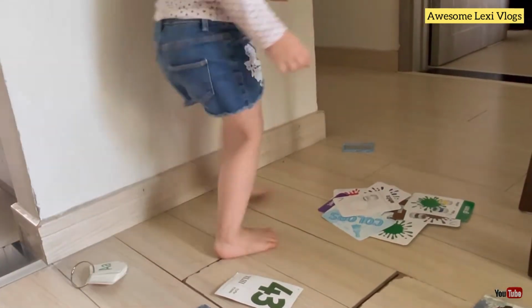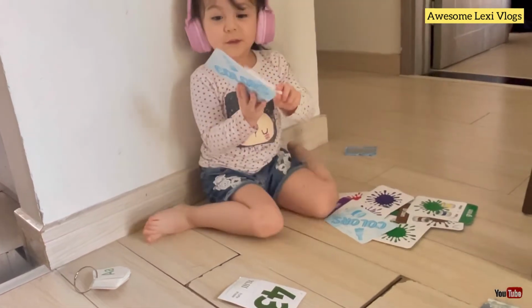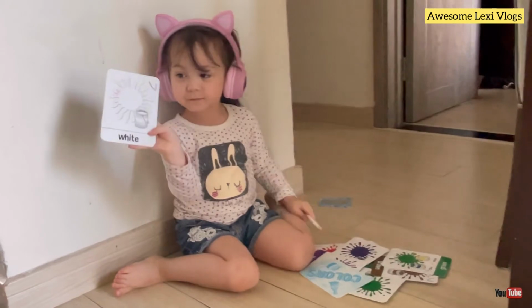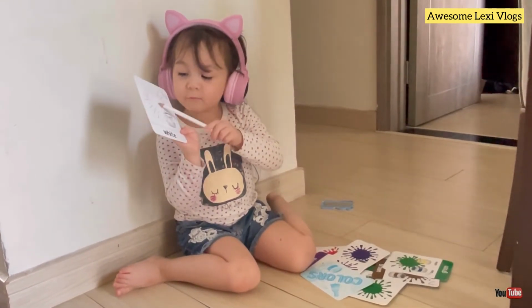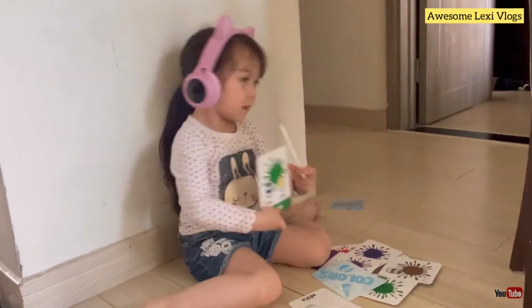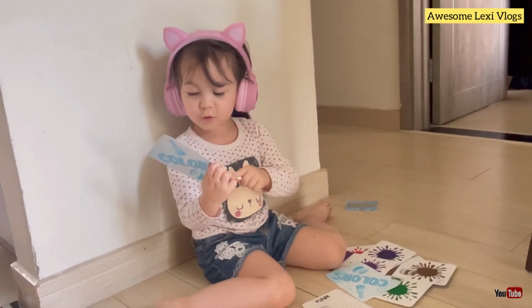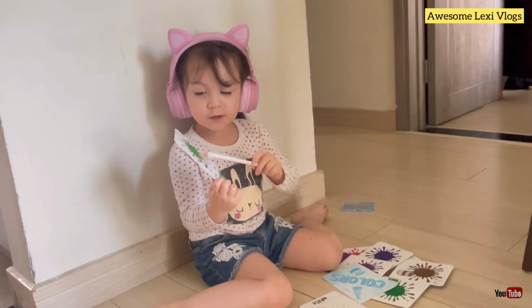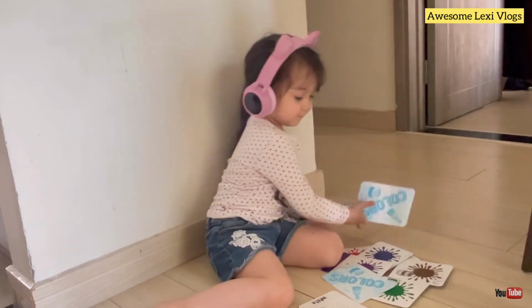Here. She has this. Okay. So what is the color of this? Show it on the camera. What is this? Blue. No. What color is that? White. Oh, well done, teacher. This. Yellow? No. What color is that? This is yellow. Show me. This is yellow. And this one is green. Green and blue.